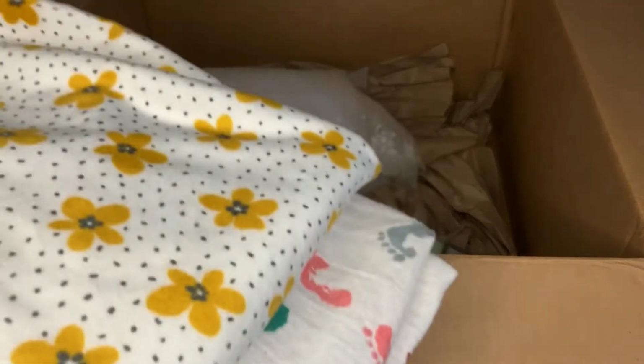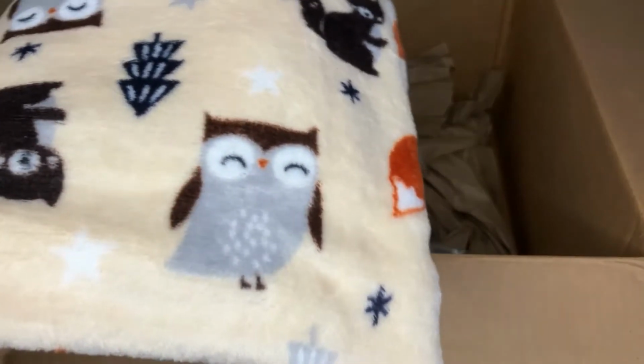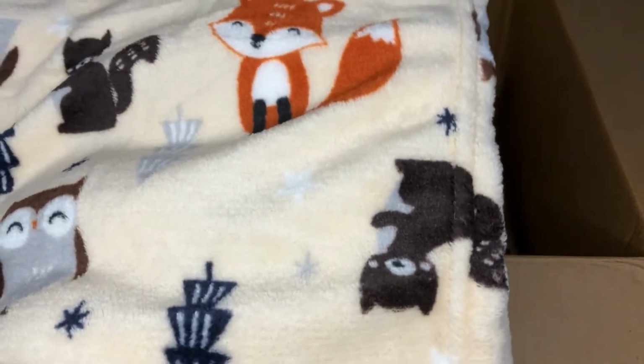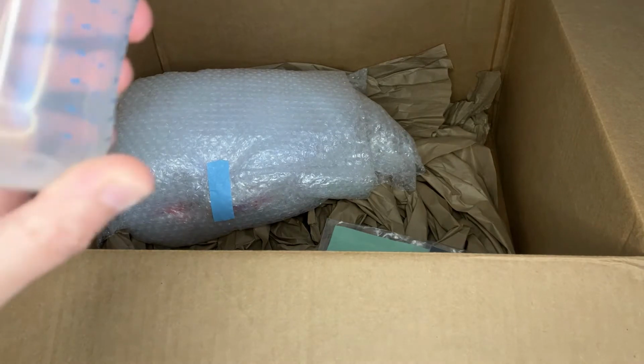Some blankets. Oh, this baby. They moved a lot of stuff. Some nice stuff. Oh, this is so cute. This blanket is so cute, with forest animals, woods animals, and the bottle.